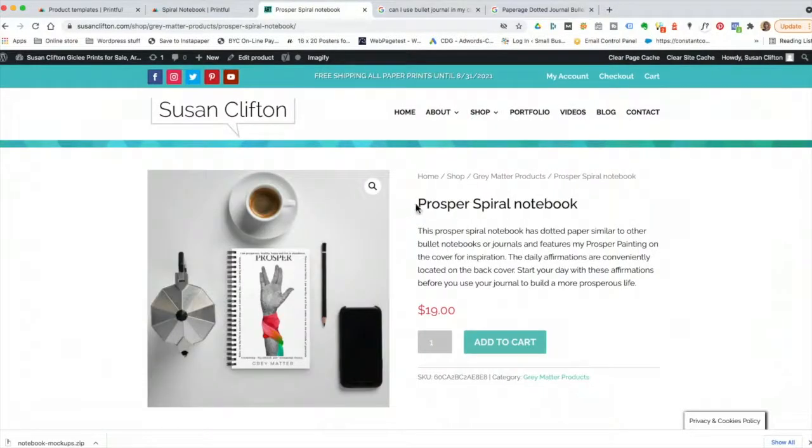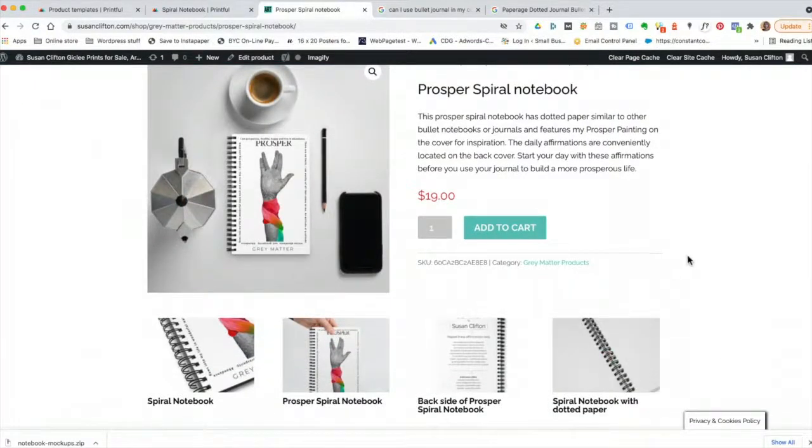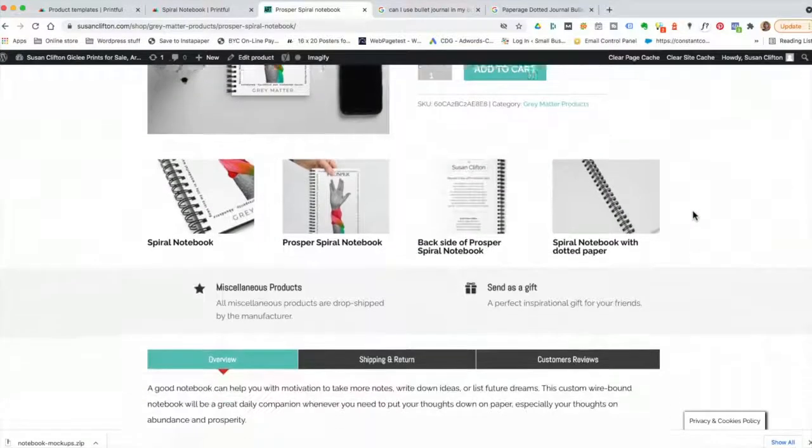Okay, so now you can see I wrote some copy. I'm staying away from the bullet journal, the two words together, because of copyright trademark issues. So I'm still calling it a Prosper Spiral Notebook, but I'm mentioning bullet notebooks or journals because this is definitely the kind of paper that people who do bullet journals like. I'm mentioning the daily affirmations are conveniently located on the back cover, and to start their day with these affirmations before they use the journal to build a more prosperous life. So I'm hoping that this copy will inspire people to look further into purchasing this journal.